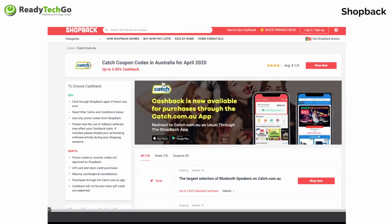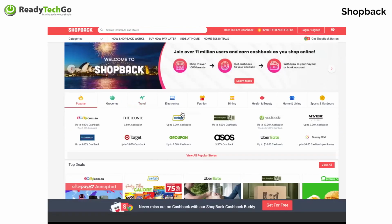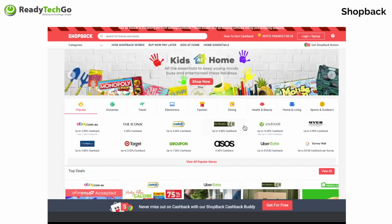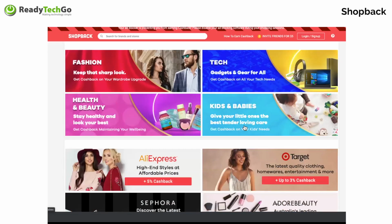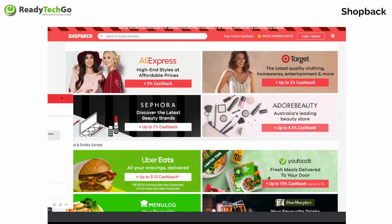And you get coupons and discount codes. So there's lots of different options here on ShopBack for you to earn money back from websites that you shop with regularly. I've only been made aware of this this morning. It's totally new to me as well, but it comes with a good recommendation. So definitely have a look at that. I shop a lot at Target, so I get 3% back at Target if I want to. I haven't shopped at Sephora or Adore Beauty in a while, so maybe I could shop back there again.